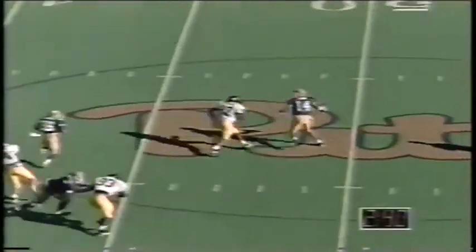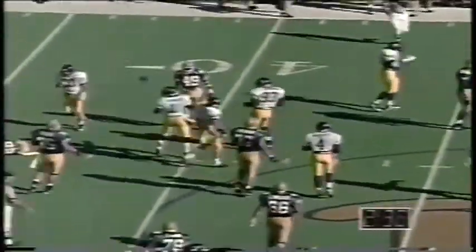Ryan under pressure, looking for shovel pass. And he throws it, gets rid of it, and he flags. No. The intended receiver was Gels, and Gels is getting up slowly. Like he was driven into the turf. He might have a shoulder problem. Got crushed.